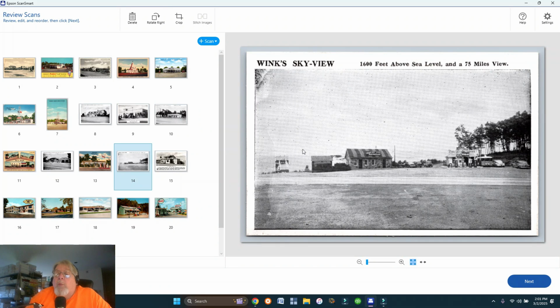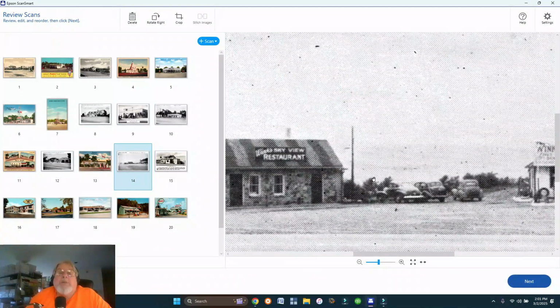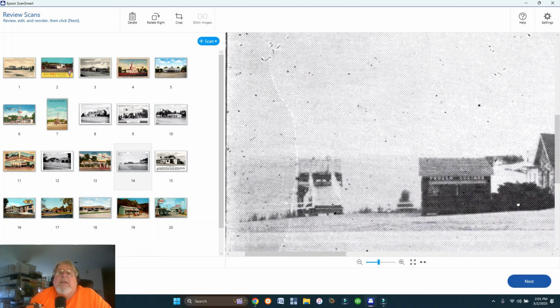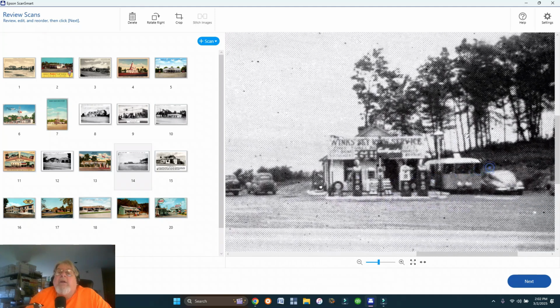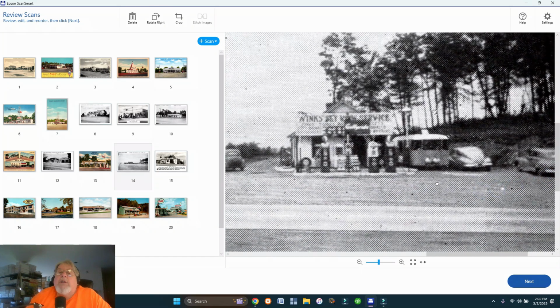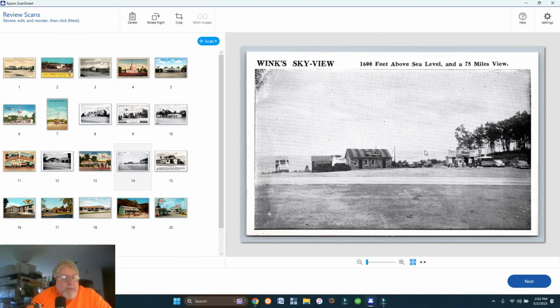Back to a black and white view. This says Winks Sky View, 1,600 feet above sea level and a 75-mile view. Kind of taken from a distance, so if we zoom in a little bit, there's Winks Skyview Restaurant. And then over to this side, we see Winks Skyview Service Station. There are your pumps there. Got some vehicles parked there. And this one was located in Port Matilda, Pennsylvania, near State College.